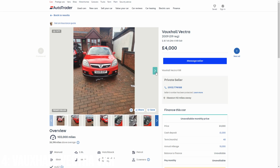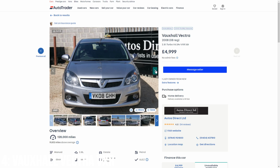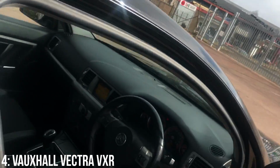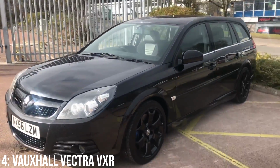The lowest I could find these listed for is around £4,000, and for £5,000 you're looking at a 2008 example with around 100,000 miles on the clock. Overall, this is known to be a very reliable car, being relatively easy to maintain, and parts are pretty cheap. There are known issues with the chain, misfires from spark plugs or coil packs failing, and a few other smaller problems that owners note.